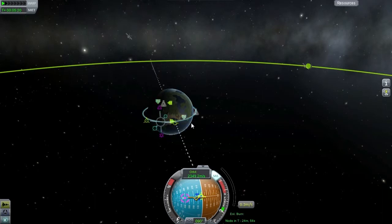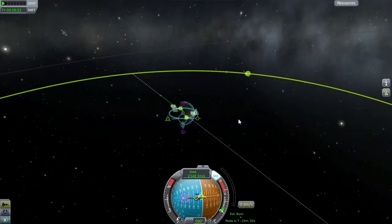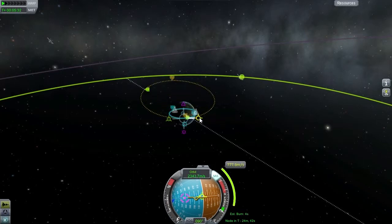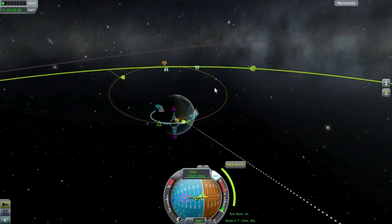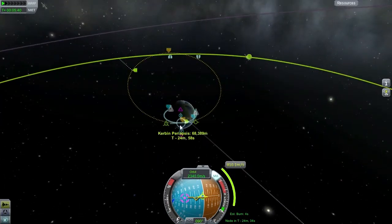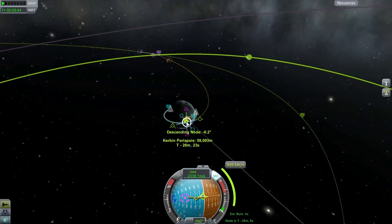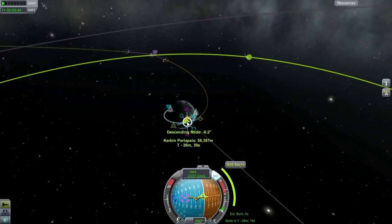Let's add a maneuver here, just for the sake of adding a maneuver. Let's add a maneuver here, and we will go ahead. We want to burn outward. Okay, so it's not where we want it to be. Okay, so I'll burn a little bit past, and here's our encounter right there.